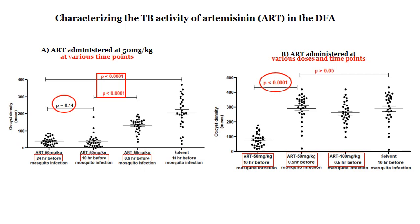In the B scatter graph, artemisinin was given at different dosages plus time points. As we can see, B represents artemisinin at 50 mg per kg 10 hours before mosquito infection, which was great, as we proved from the previous experiment. But artemisinin at 0.5 hours or 30 minutes before mosquito infection was not really effective in blocking the transmission of the parasite. The dosage also was not a factor contributing to artemisinin's transmission blocking.